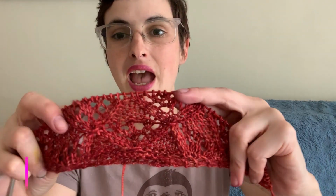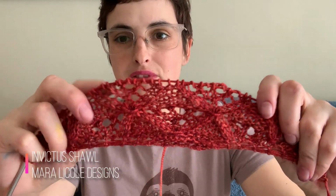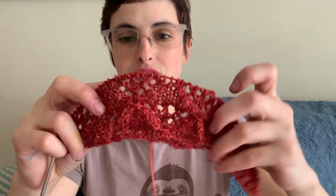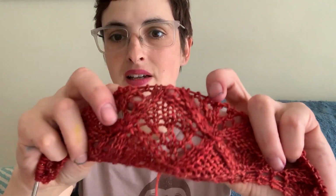So I just cast this on Sunday during the Oscars. This was my Oscar knitting, and oh my gosh, look at that. It's just so gorgeous. I've worked one repeat of the lace pattern of this shawl, and it has kind of like this X with eyelets in between.